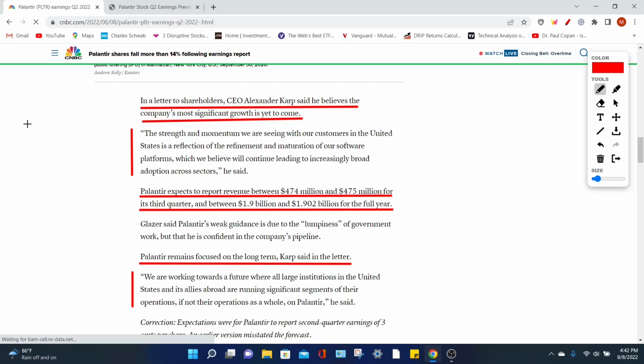The CEO of Palantir even says, and I quote, "The strength and momentum we are seeing with our customers in the United States is a reflection of the refinement and maturation of our software platforms, which we believe will continue leading to increasingly broad adoption across sectors," end quote. And I honestly do agree with him here.